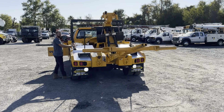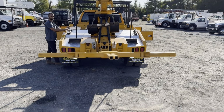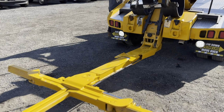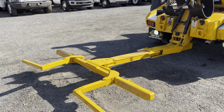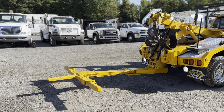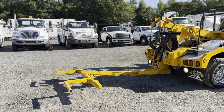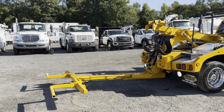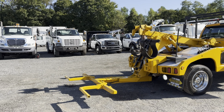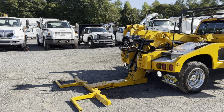Not a lot of use going on with these things. Again, we've had about 10 of these things and they've all been this nice. So we know what we're getting into when we buy them. This one, we just did a lot of service work to it. We made sure it's 100%. As you can see, it's all working as it should. There's no hydraulic leaks that we can see.